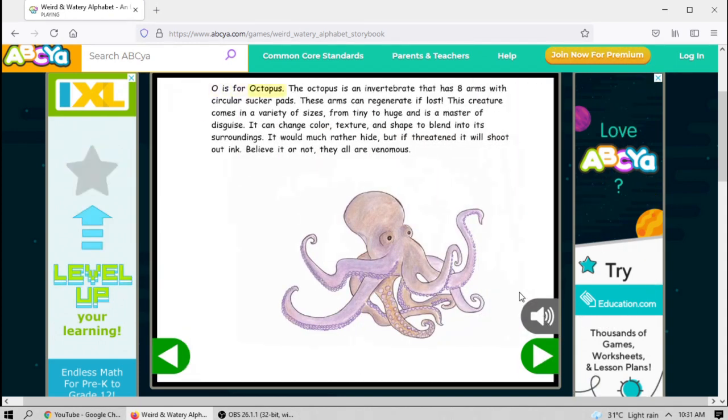O is for octopus. The octopus is an invertebrate that has eight arms with circular sucker pads. These arms can regenerate if lost. This creature comes in a variety of sizes, from tiny to huge, and is a master of disguise. It can change color, texture, and shape to blend into its surroundings.